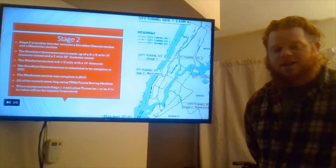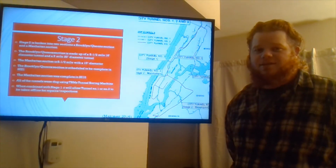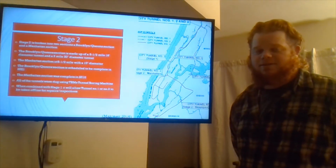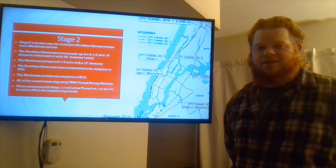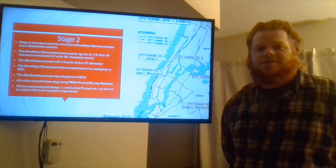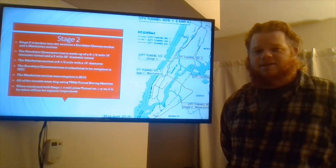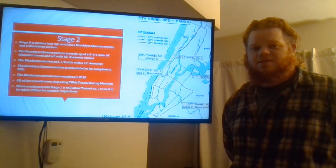Stage 2 consists of 2 sections. One is the Brooklyn Queens section. It's a 5.5 mile stretch that's 16 feet in diameter, and a 5 mile stretch that's 20 feet in diameter. And then there's the Manhattan section that's 8.5 miles at a 10-foot diameter. The Manhattan section was completed in 2010, and the Brooklyn Queens section is scheduled to be completed in 2021. And this tunnel was dug using TBMs, or tunnel boring machines.